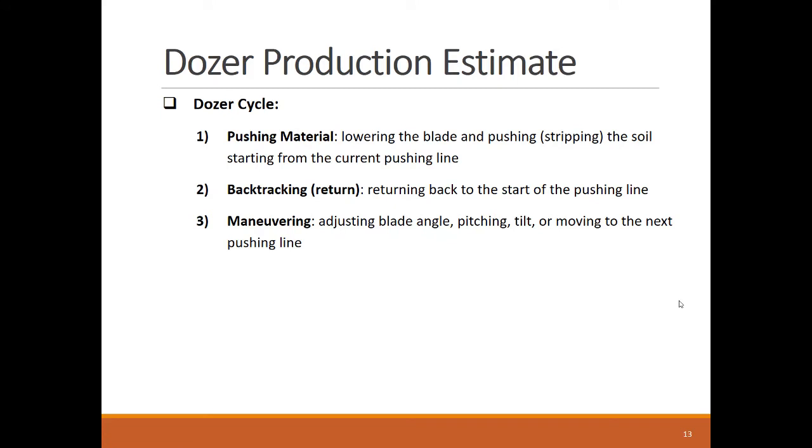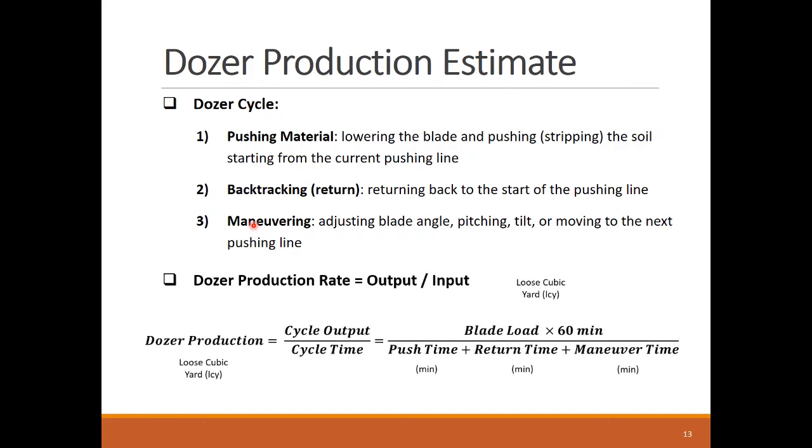From the video, we can model the dozer cycle to follow three simple steps. The dozer starts by pushing the material forward and then backtracks to the start of the push line. And then it does some maneuvering to adjust the direction of the blade for the new push. So the dozer production can be calculated as the production of a single cycle, which equals the output over input.